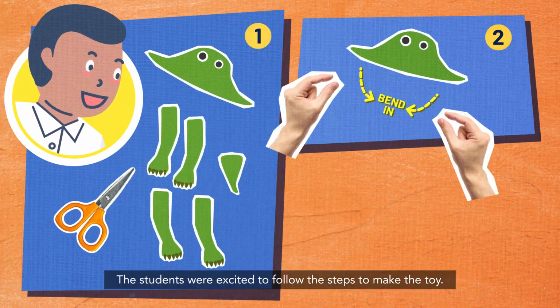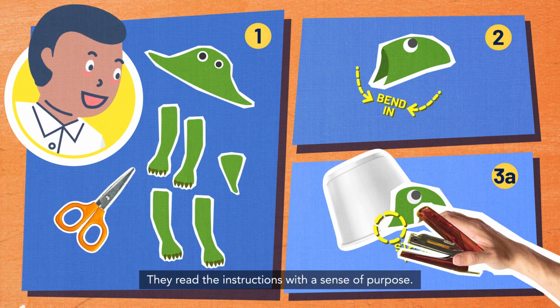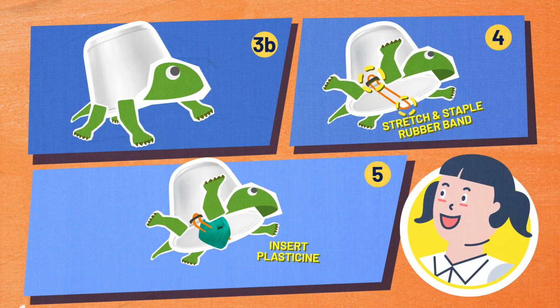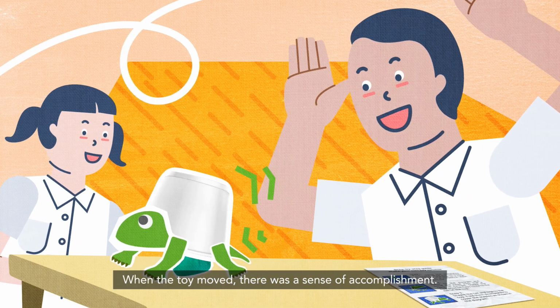The students were excited to follow the steps to make the toy. They read the instructions with a sense of purpose. They knew that making sense of the instructions would result in a toy that works well. When the toy moved, there was a sense of accomplishment.